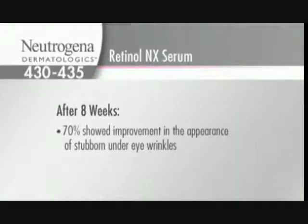At 8 weeks, 70% showed improvement in the appearance of stubborn under eye wrinkles. Now, the eye area is one of the first areas to wrinkle because that skin is so very thin and so very sensitive. This is a retinol product that you can actually use around that eye area and tolerate very, very well, which is once again another unique aspect. Yes, I was going to say you don't put that around the eyes usually, and no problem.